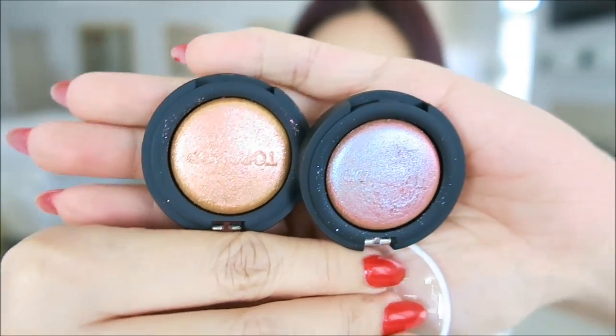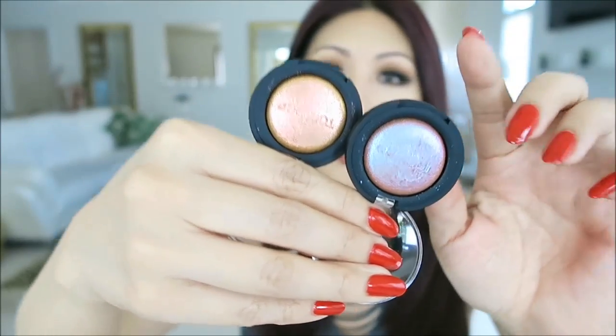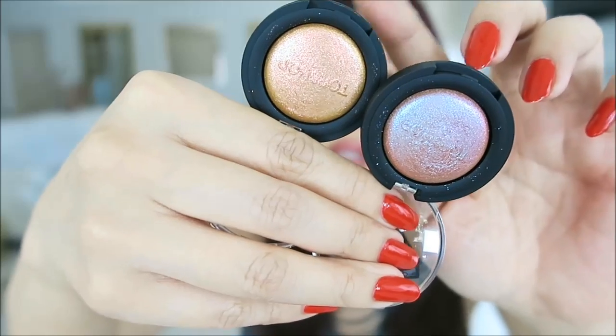The next ones you might have seen in a haul before. They are from Topshop. They're their duochromes, and they're gorgeous. I thought these were limited edition, but they're still totally available, so I'm excited I'm able to include them in this video. So this one is called Wax and Wane, and this one is called Shuffle the Cards, and they're baked duochrome eyeshadows from Topshop. They run for $12 each, which I actually don't think is that bad because they're stunning. They're so beautiful.